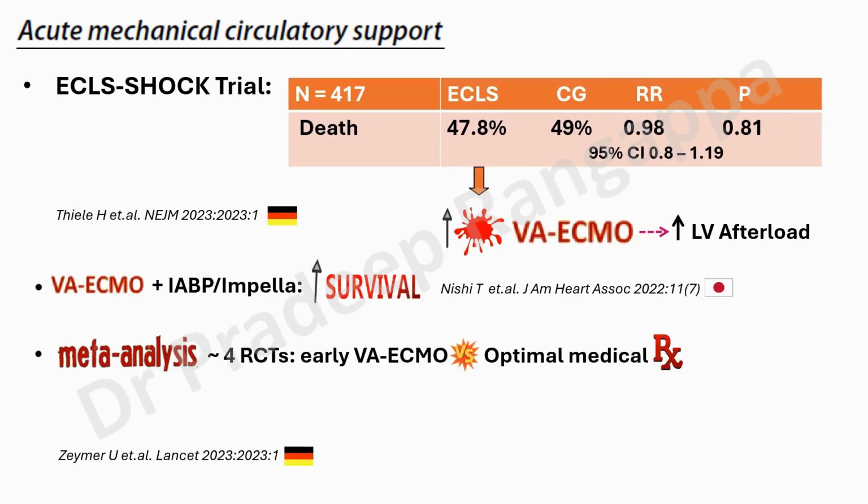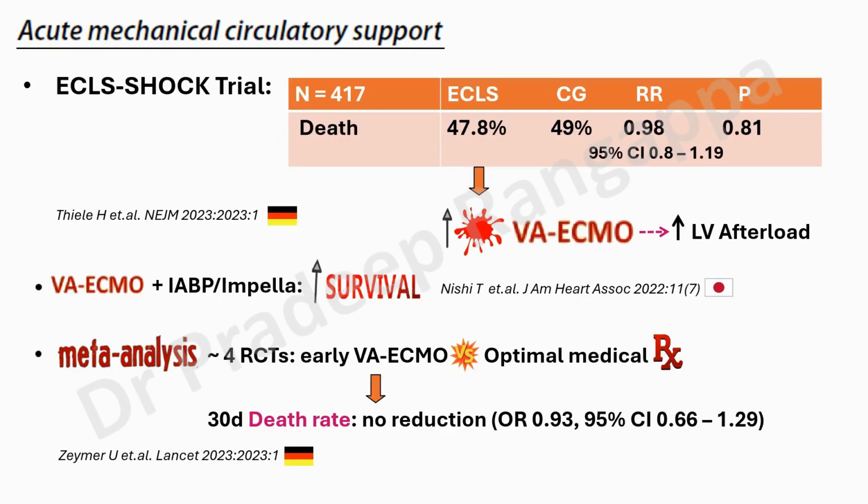And there is even a meta-analysis combining all these 4 trials of ECMO, where 4 RCTs were combined. They tried to compare early VA ECMO for cardiogenic shock versus optimal medical therapy. They looked at the 30-day death rate, and they found no reduction with VA ECMO in the ability to reduce death, even when they combined all 4 RCTs. As you see, the odds ratio was 0.93 and the confidence interval did not attain statistical significance. So this is the data we have.